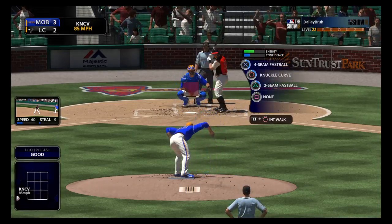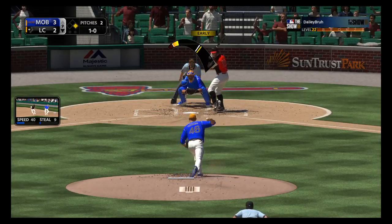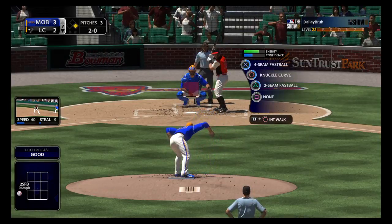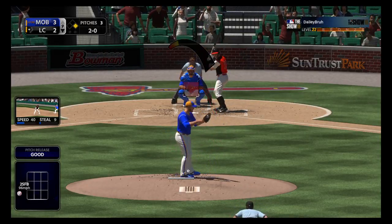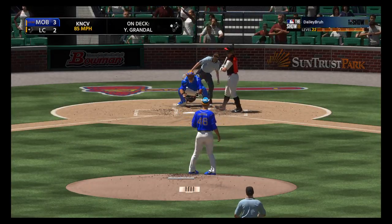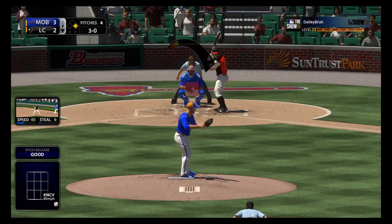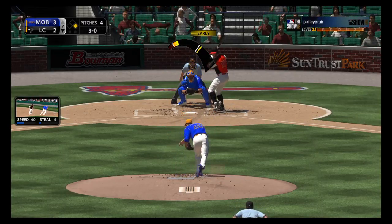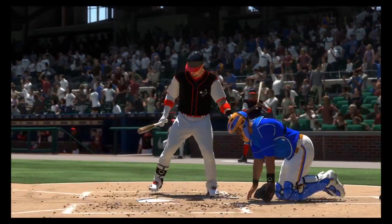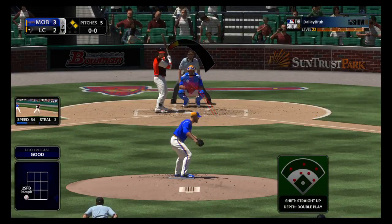Knuckle curve breaks outside for ball 1. Runs outside, so it goes to 2-0 now. Back-to-back pitches, they've gone away. Do you tell yourself as a hitter he wants to come in right here? I don't think so. I think he's trying to find that outside corner and adjust accordingly. And he missed with it. Ball 4. So that means now the potential tying run will move into scoring position at second.